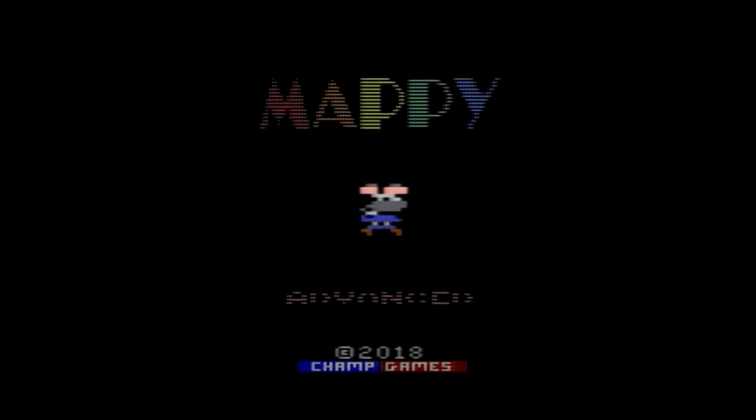Game description. When you first power on Mappy, we are presented with the AtariAge logo and tune. We are then brought to the title screen in which the game's multicolored name is proudly displayed, Mappy. I count 5 distinct colors, one for each letter: red, orange, yellow, green, and blue. Beneath the game's title is an image of Mappy, and the game's starting difficulty is displayed just below that.